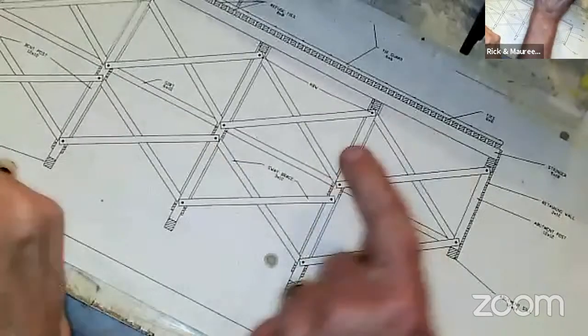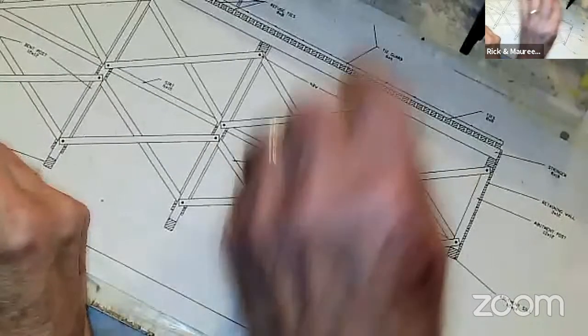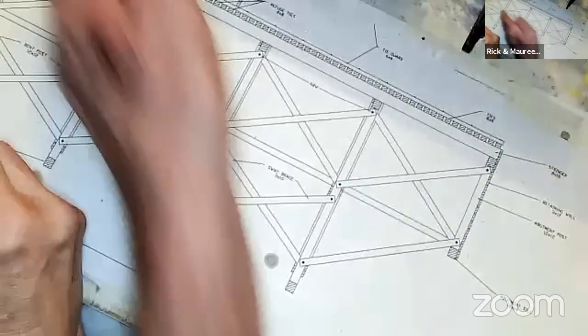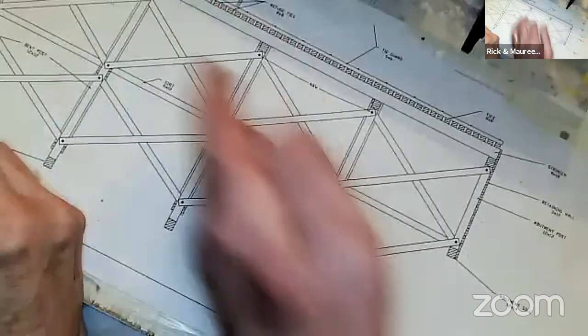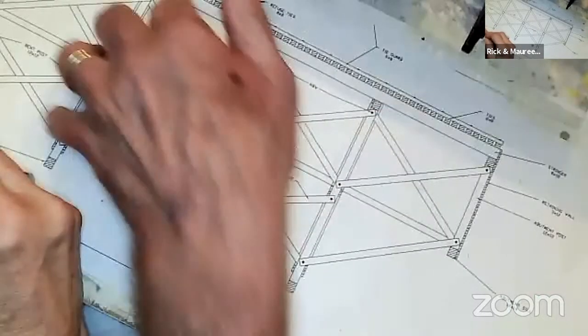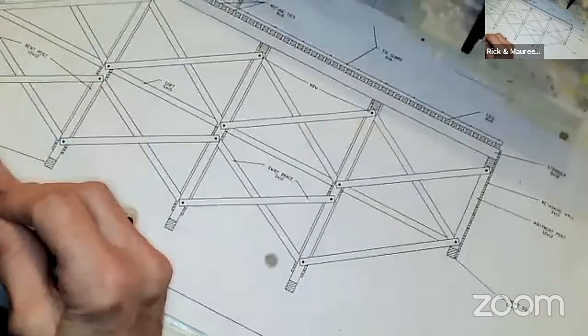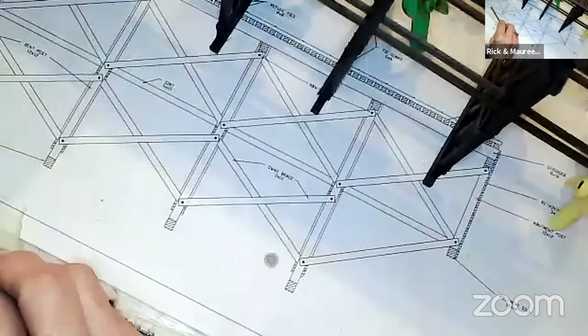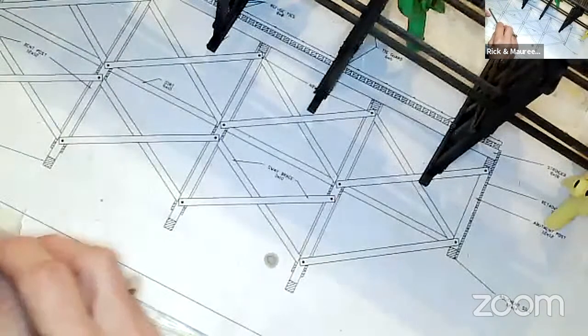And then to keep that consistent, when you do the other side of the bridge, make sure the back ones are all this way and the front ones are all this way. That's what will make it look right. Because if one's out of place, if one's the opposite way, you'll see it right away.